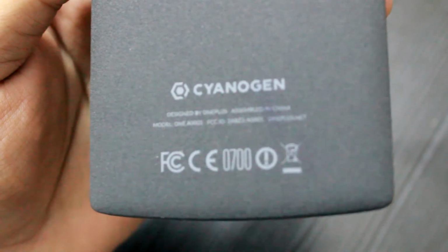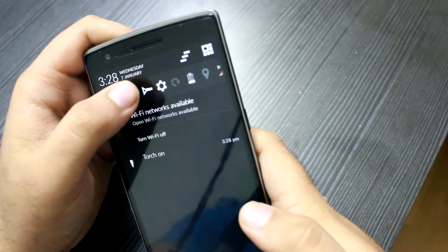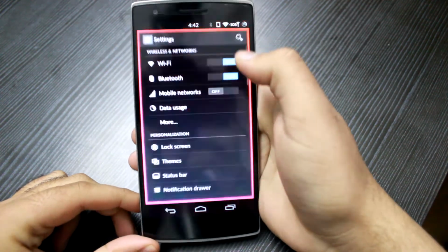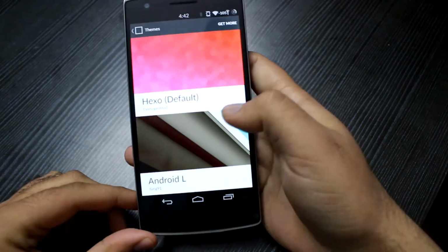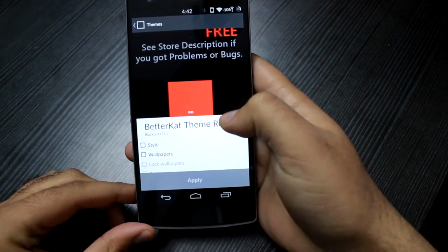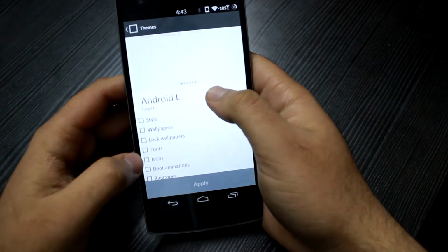CyanogenMod is a version of Android designed to add features and customization missing from the totally vanilla edition. For the average phone buyer, the key benefit of CyanogenMod is native support for themes. These are actually downloaded from Google Play, but the OnePlus has a theme browser app pre-installed to let you check them out. These themes alter things like app icons, the wallpaper, system fonts, animations, and the lock screen. They effectively reskin your OnePlus without any of the performance hit that often comes with third-party versions of Android.